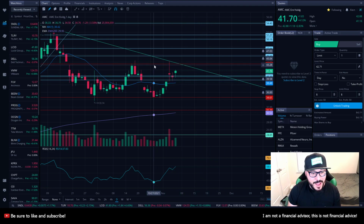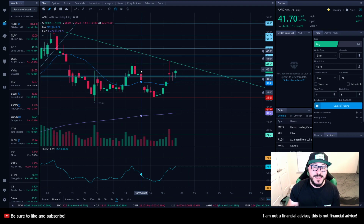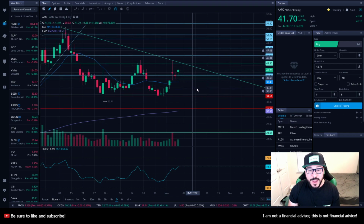If we get that, I should make this one green actually. There we go. So if we get this, I think that'll be pretty huge. That's exactly what I'm going to be looking for in the next couple of days, maybe even today. We're getting close as it is to 42. We need to hit about 43.56, and if we break through that, I'm going to be very excited. A lot of great things going on.